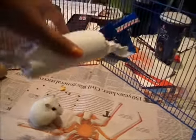Okay, so this is kind of a hazard now. I'm just gonna take that out because I don't want her to get stuck.